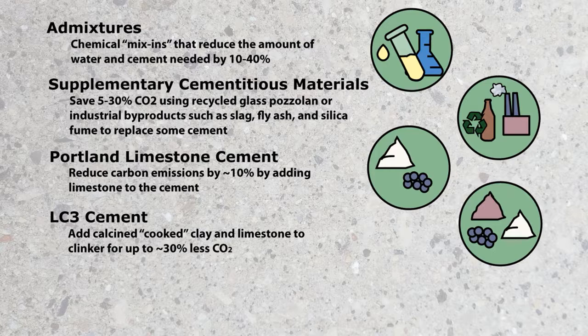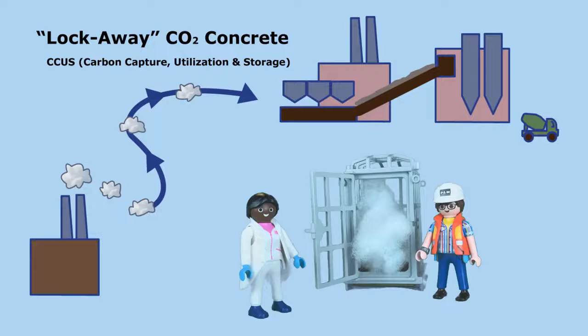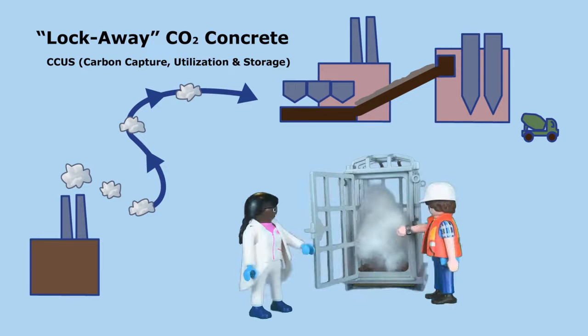LC3 cement knocks out about 30% of carbon emissions by using cooked clay in the cement. Geopolymer concrete uses clay, fly ash, slag, or similar materials in special ways and skips Portland cement completely. Then you've got your lock-away carbon concrete.